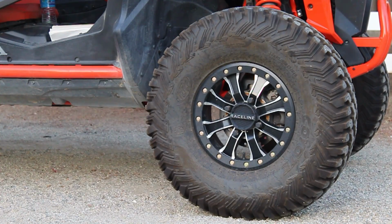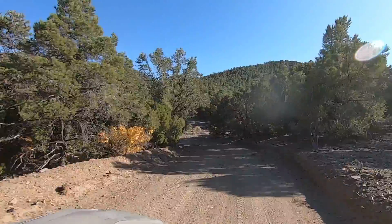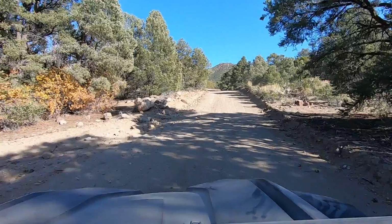So almost all of my testing has been on bigger tires. Right now I've got the 32-inch ITP Coyotes on here. They're a good tire for lots of places, but for me they're a little bit loose. But the size is awesome. They work 100 times better than stock. The suspension works better, it handles better overall, and it's better in the corners.